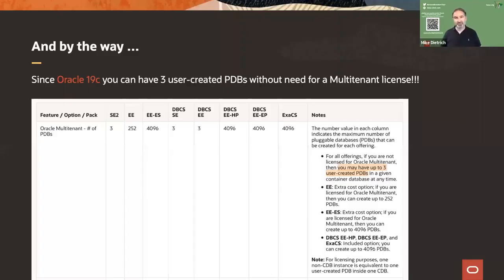And by the way, just to make it a little bit more attractive for you, with 19C and only from 19C on, not for 18, not for 12.2.1, you can have free user-created PDBs. Free user-created means the PDB$SEED does not count here. It's your 3 PDBs as part of your license. And it doesn't matter if you have an Enterprise Edition or a Standard Edition license. So when you see the second column in this screenshot, headlined with SE2, 3 PDBs also in Standard Edition. This is cool.